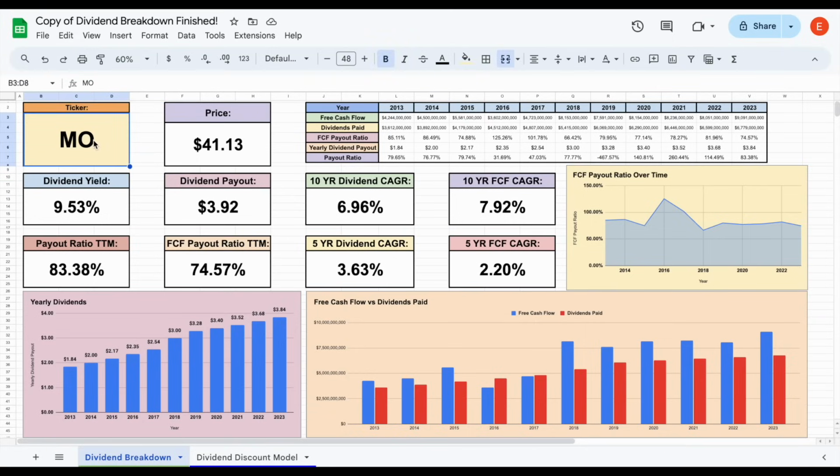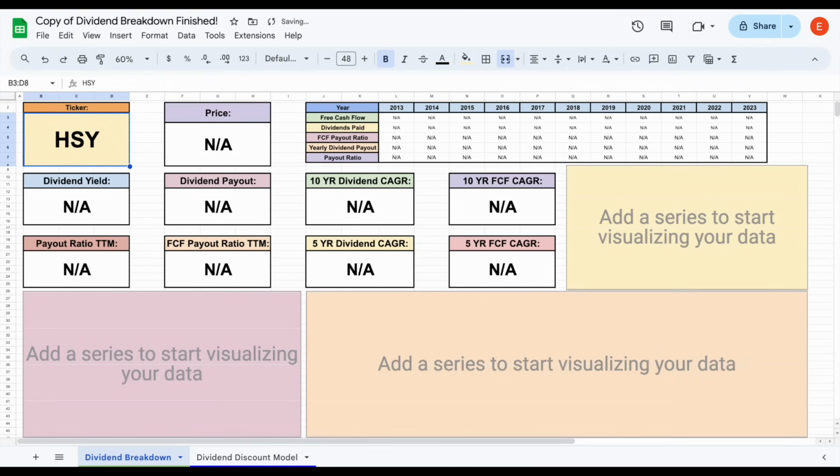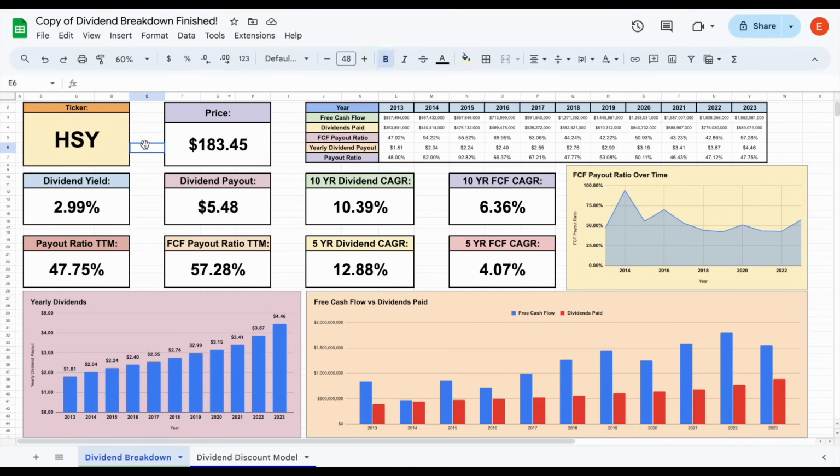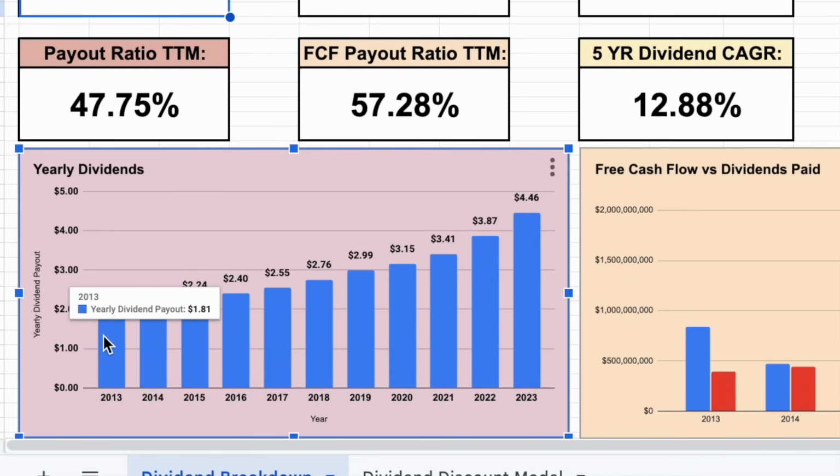We'll come up here on my dividend breakdown tab, plug in HSY and hit enter. And you can see, thanks to the help of the ticker data add-on in Google Sheets, all this data will automatically load in. Now, the company has a pretty nice starting dividend yield sitting right at 3% at its current share price. And one of the things you'll notice is they have a nice history of increasing dividend payouts over the past decade, going from around $1.81 to, in 2023, they paid out $4.46.